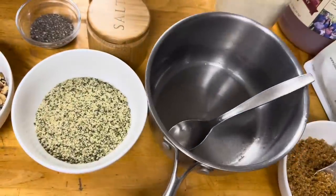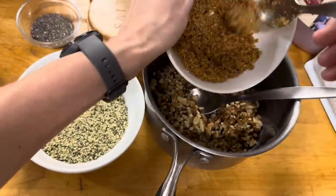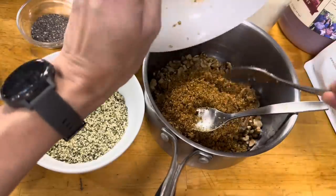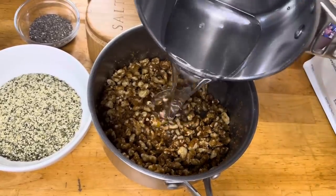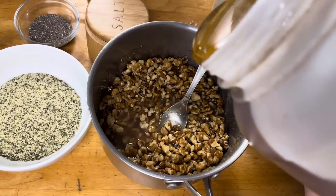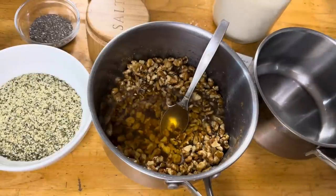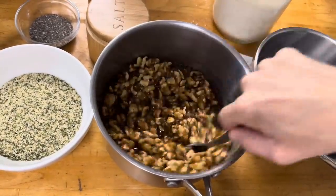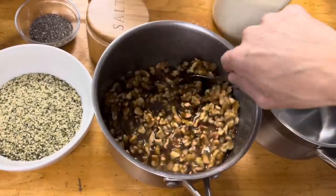Okay, next up we are gonna put the walnuts along with the sugar in this pot, and a little bit of that oil that's left over in the pot. Okay, I'm gonna add the oil in here. And we're going to add some honey. Leave out the honey if you just want granola, but this is going to turn it into a granola bar. And that's about 1/2 cup of honey.